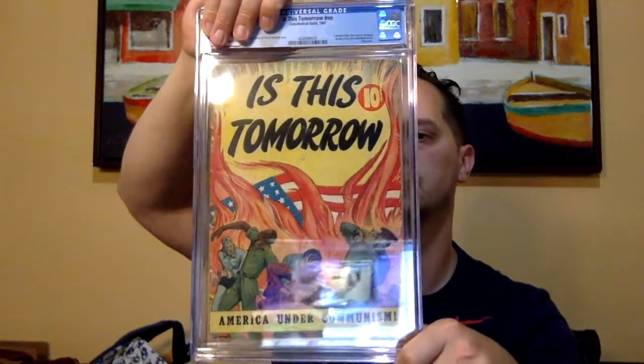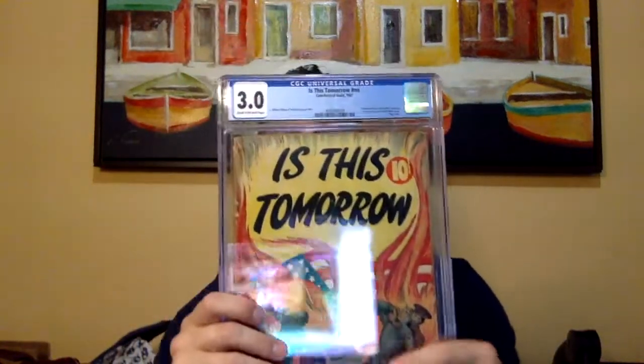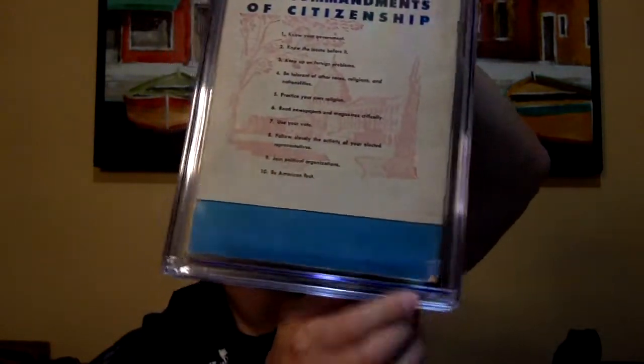So, doesn't look like a 2.0. Looks, I don't know, a little better. But let's see what we got. 3.0. All right. That's awesome. The back, see, there's a little bit there in the corner. Front as well. Right there. But otherwise, it looks really nice. It presents well for what it is. Considering it's a 3.0. And they tell you right there.